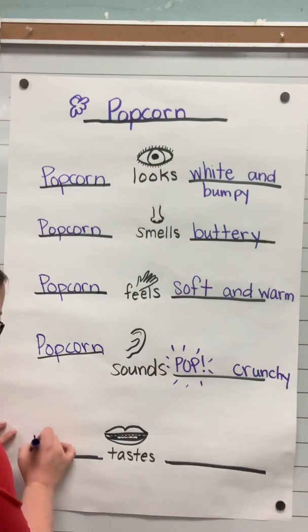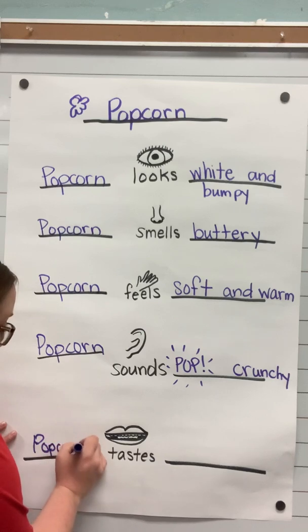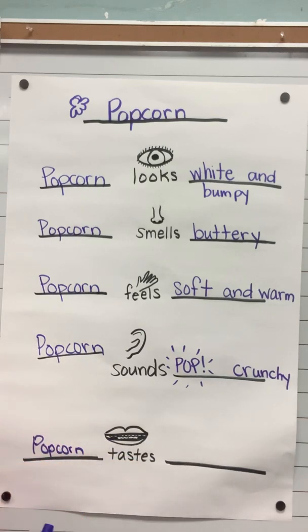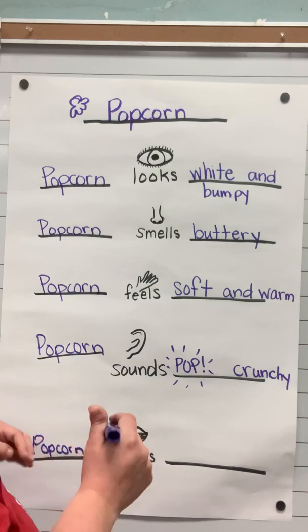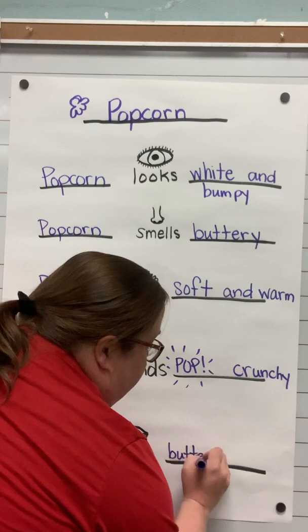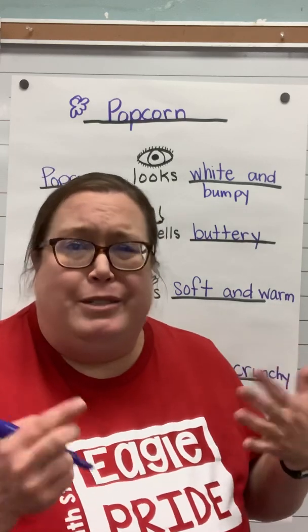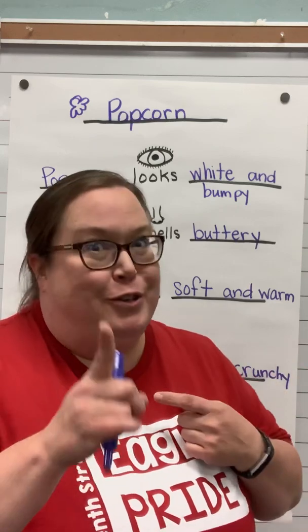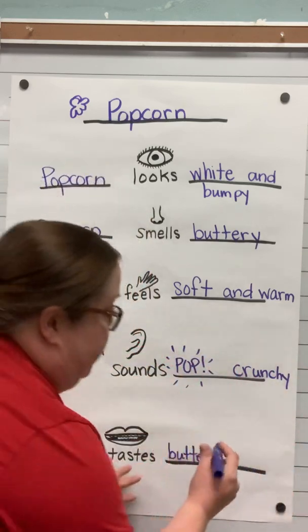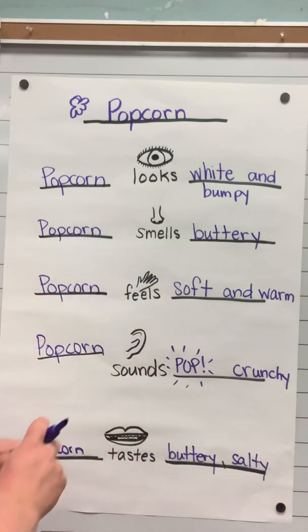And last thing, popcorn tastes buttery. I can write buttery here. Oh, you know what? Buttery, and then remember I said the word salty when I was talking about how it smelled? Well, you can't really smell salt, but you sure can taste it. So I can put salty down here. I can put salty with how it tastes.